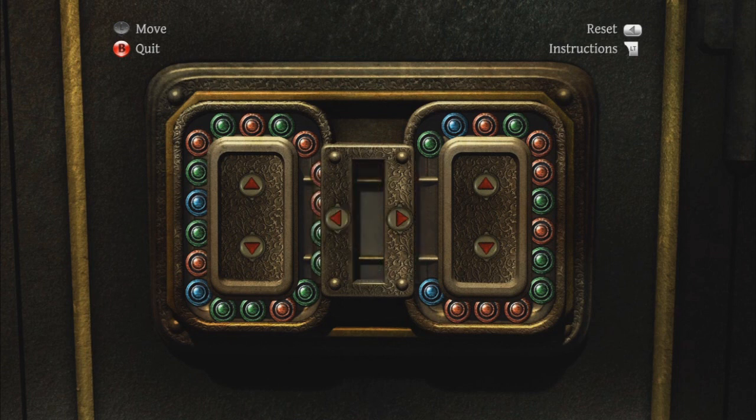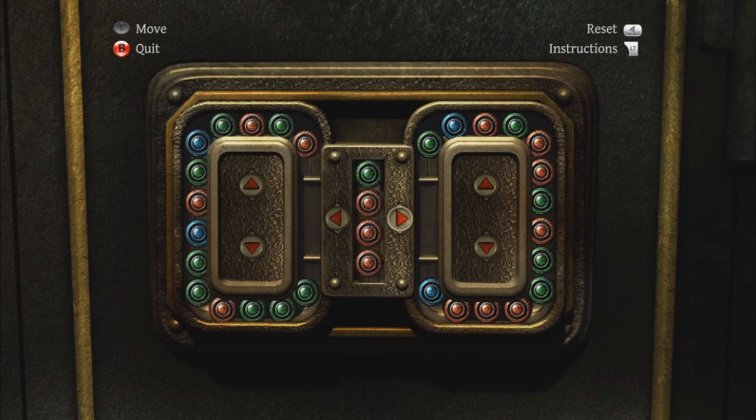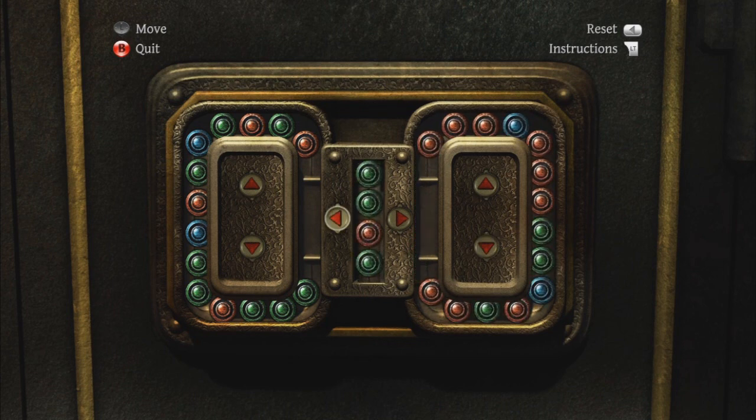Alright, well let's go ahead and give it a shot. I see how it works. That's kind of cool. I couldn't imagine me being the best at this though, but let's go ahead and move the red ones. Move the green ones over here.